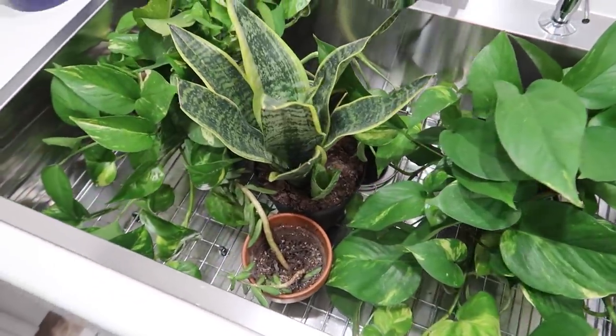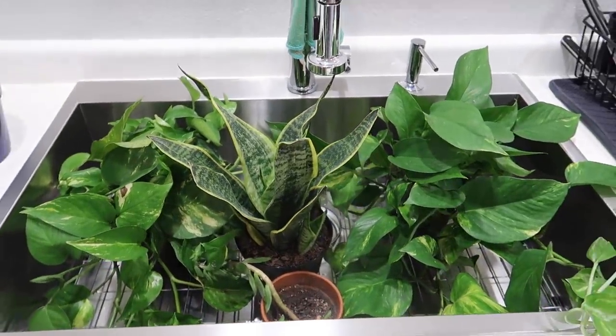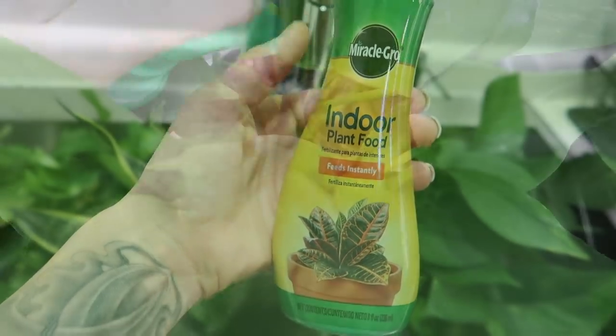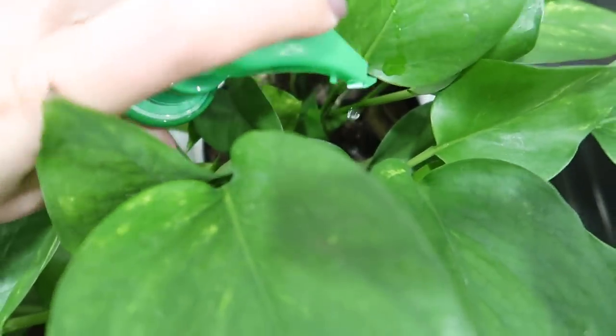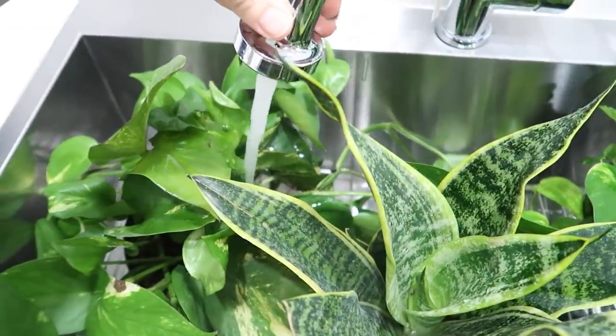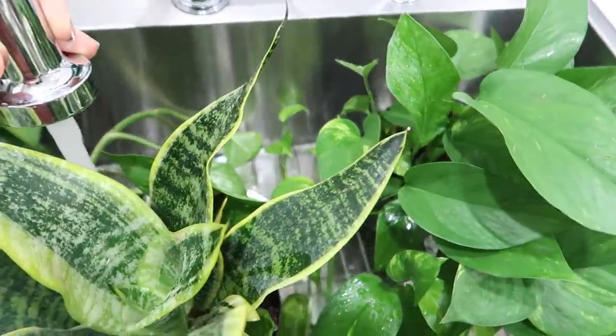We are going to show the plant babies some love today. This is just a few of my little plant babies that I have in the house right now, and I'm going to be using the Miracle-Gro indoor plant food. This stuff is awesome. If you have indoor plants, I highly recommend it. You just put a little pump in the pot and give them some water, and while these little guys are drying out a bit, we are going to get back to cleaning up the rest of the kitchen.